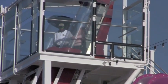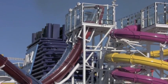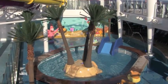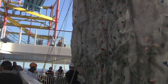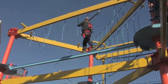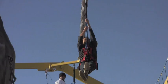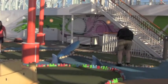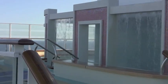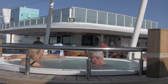The size of the aqua park on board Norwegian Breakaway is amazing. It is definitely the most elaborate facility of its type at sea. The children's pool area is decorated with characters from Nickelodeon. Private beach club on the upper decks of Norwegian Breakaway.